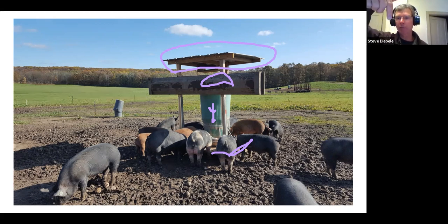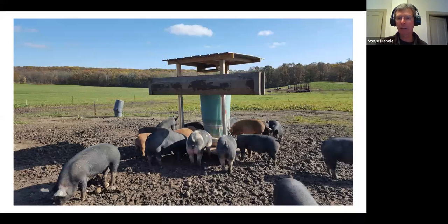It prevents the sunlight beating directly down onto the feeder itself, and that keeps the feed in the hopper fresher. It keeps it cooler, for one. But the other thing is when we get rain, the base down here, the trough where the pigs actually feed, that remains drier, much drier. It helps keep it clean.